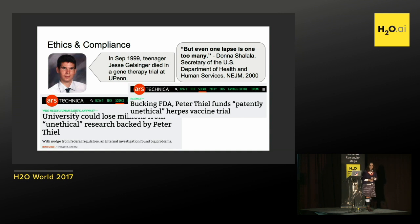And staying on top of this requires you to have a shared responsibility model across the entire research institutes. And bad things happen when we don't follow these compliance guidelines, and these are some of the very recent articles that came out between August and November, showing some of the bad impact of not following ethics and compliance.